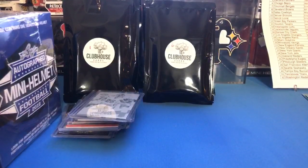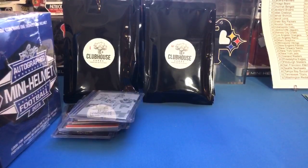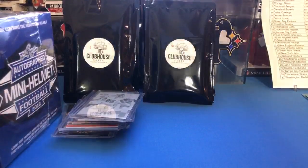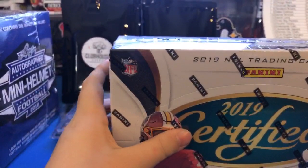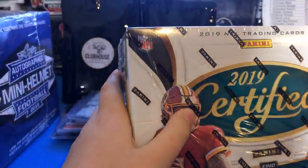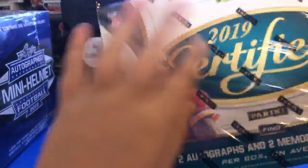Alright, so I think I'm going to go with certified. Oh. No, maybe I'm saving that one till last. Alright. Certified. Two autos, two mems. That was a pretty cool box. I like that box a lot. Yeah, Patches and Plates is cool. They have some cool cards in there. Yeah, they do.